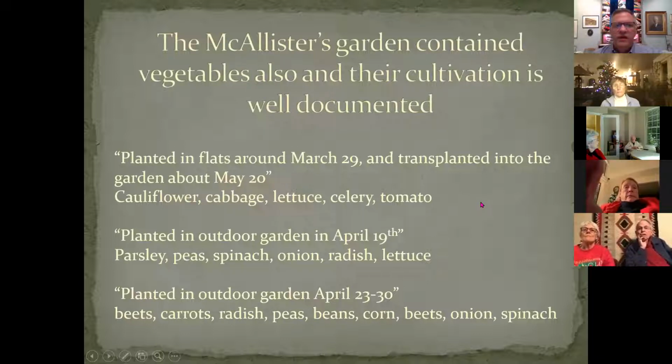McAllister's garden contained vegetables, and the cultivation is well documented regarding the vegetables. We have a couple journal entries from Major McAllister and his vegetable garden, and Mrs. McAllister's also. And we have some great detail about when they planted, what they planted, and how successful those particular items were in that season. Quite comprehensive. They were growing a lot, and they must have been canning and preserving quite a bit also.